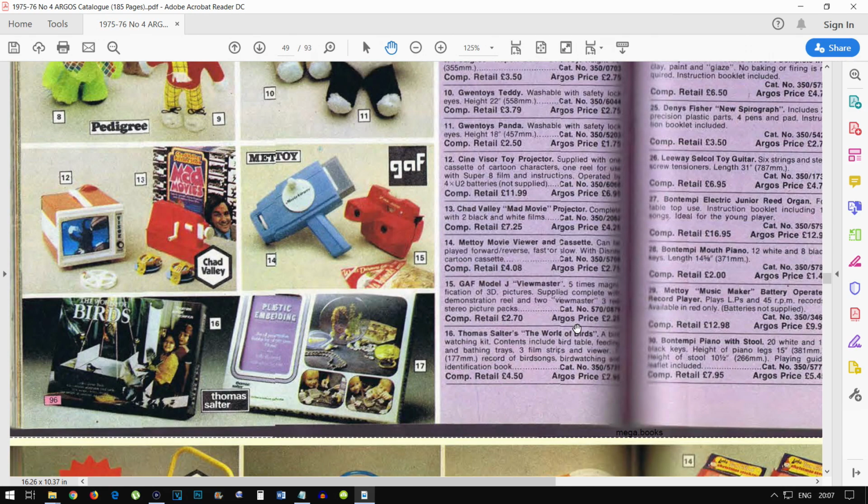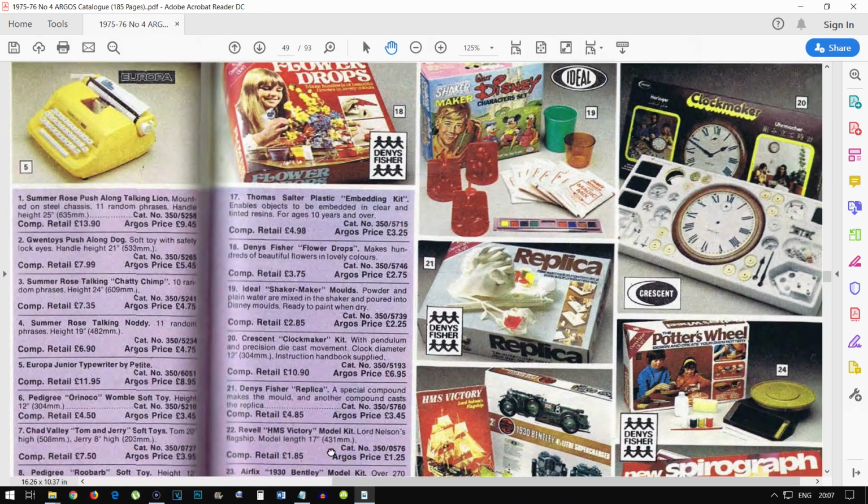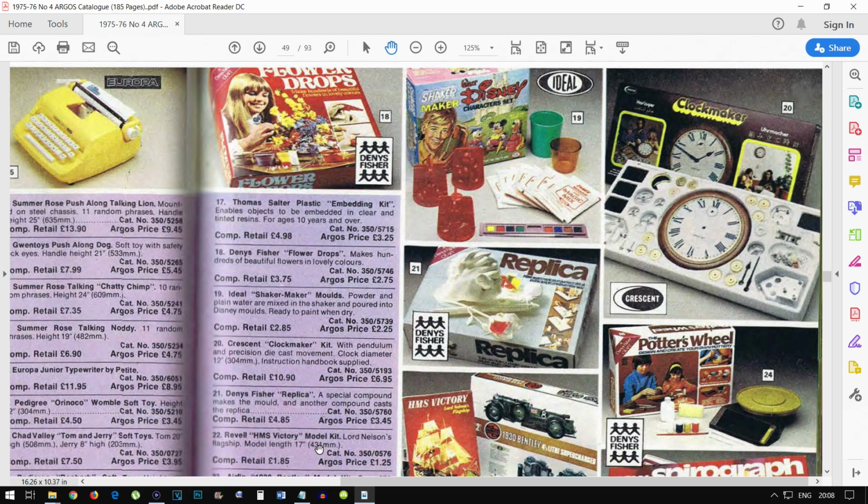And we've got a couple of... are they books? Thomas Salter's The World of Birds. Sorry, can't even speak properly. Contents include bird table, feeding and bath trays, 3 film strips and a viewer. Record of bird songs, bird watching and identification book. If you're into that sort of thing, I wasn't. But, you know, there might have been some people out there that were. I don't judge.